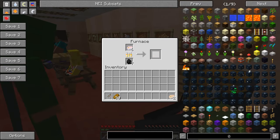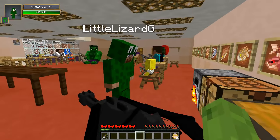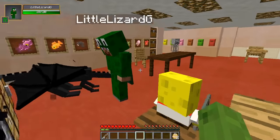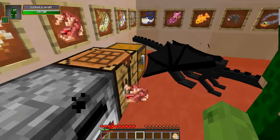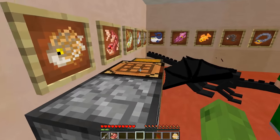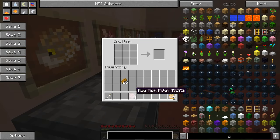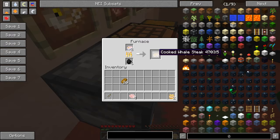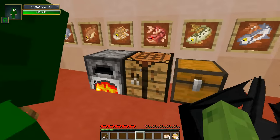So let's make some for all of the class. And what else can we make? You can also make fish fillets. Very good, Ryan. So do you want to throw me any sort of fish? And you keep some for yourself. There is one red grouper. Red grouper. Okay, so we go into the crafting table. We put it in, and I got 4 raw fish fillets. And you can cook them up for some delicious, healthy food. So let's do that.